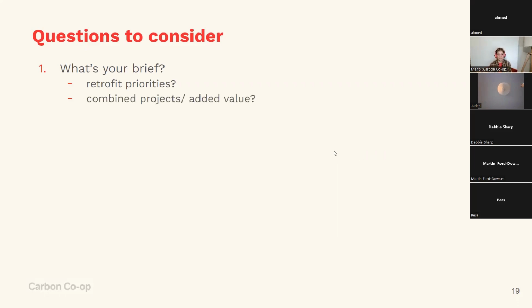Combined projects or added value? Does it fit in with other home improvement works that you want to do? Are you wanting to do an extension, for example? Then it might be like an add-on. I might as well do an energy efficient extension, for example. Or refurbishing the house, as some people said, in the older houses, you might as well do this work at the same time. Retrofit values and philosophies, so what's important to you.